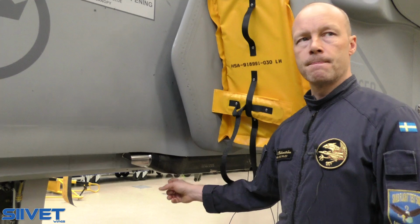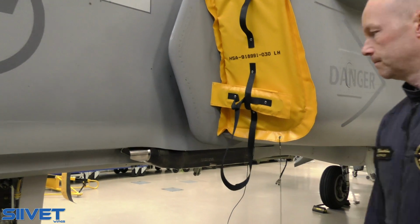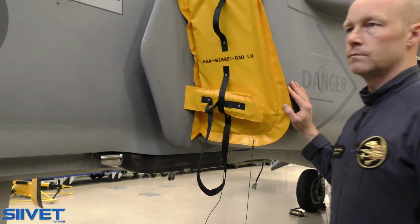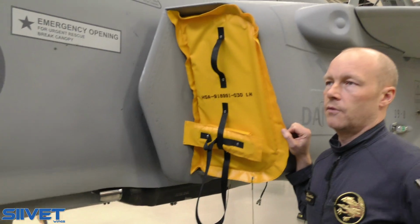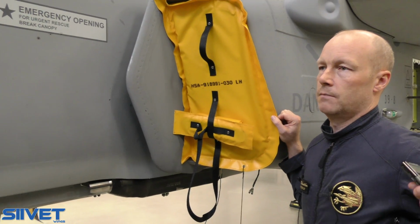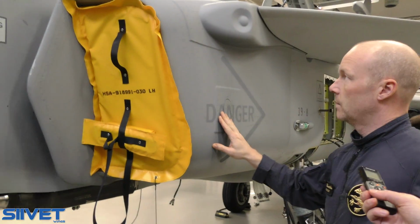Has it been fired yet? This one? No. Not this one. How much ammunition is there room for in there? 140 rounds. Yeah. Okay.